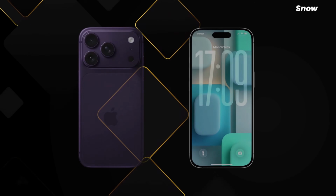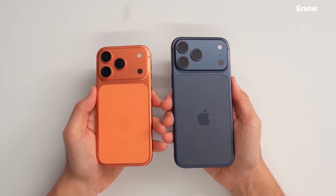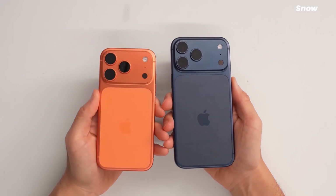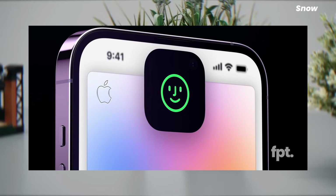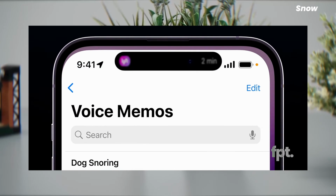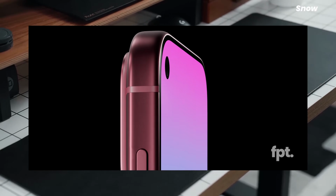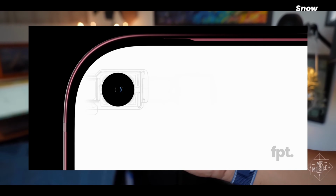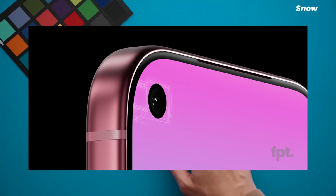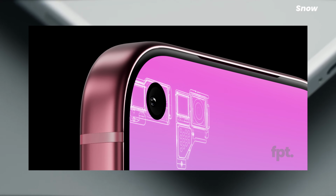The source cautions that all four colors are still in development. And since the iPhone 18 Pro hasn't gone into mass production, Apple still has time to make changes. Also, bear in mind, Apple doesn't always offer 4 color options for the Pro lineup, so one of these shades could still be dropped. The iPhone 18 Pro models and foldable iPhone are expected to be announced in September 2026. Between now and then, things can change, colors can get cut, new ones can appear. That's the game. But if this holds, dark cherry is the move.